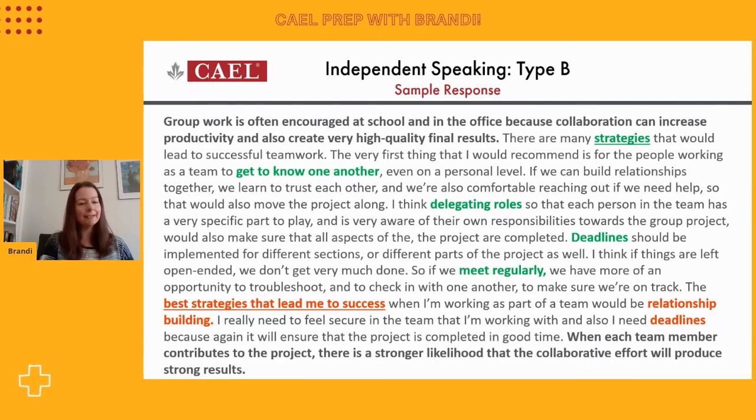The orange ideas at the bottom there address the second part of the Cael test question. So remember, she was asked to pick a strategy, or I guess a couple of strategies, that are best for her. So she's introduced that idea, first of all, with that phrase. She says, the best strategies that lead me to success. And then she's chosen relationship building and deadlines. And she just chose those 2 out of the list above that she's already talked about. So that makes it, again, a nicely organized answer.